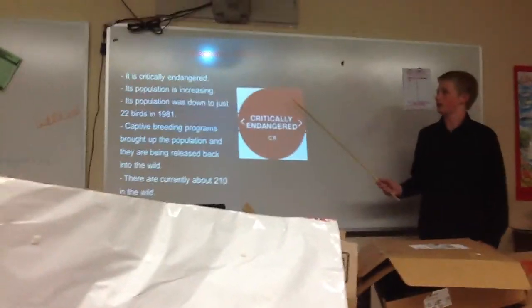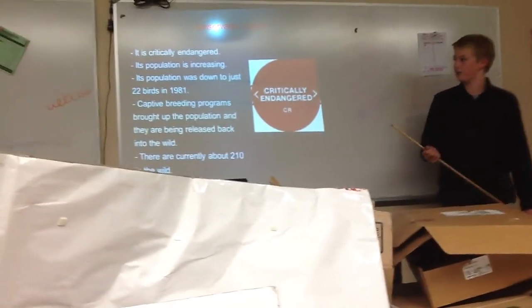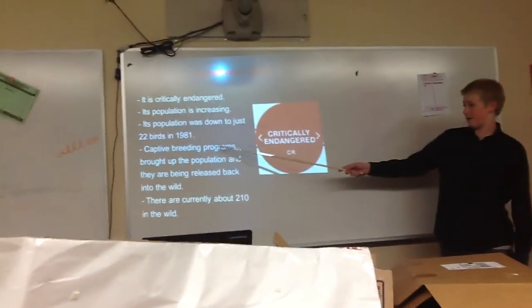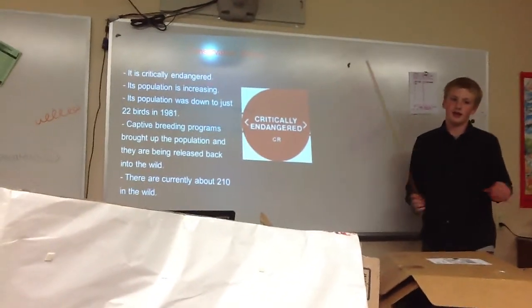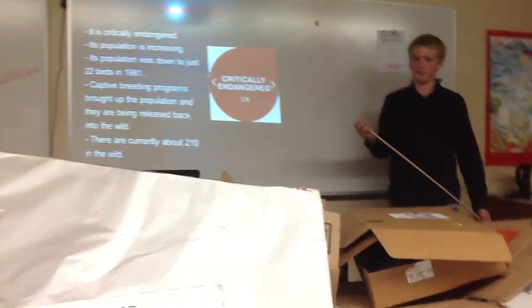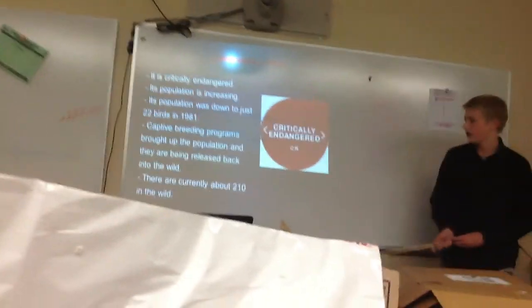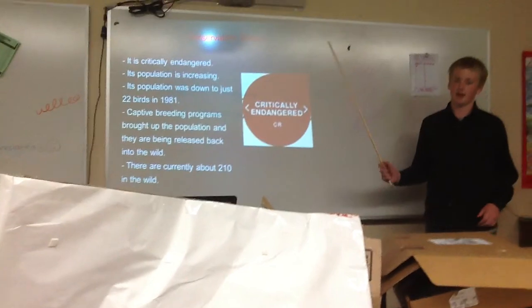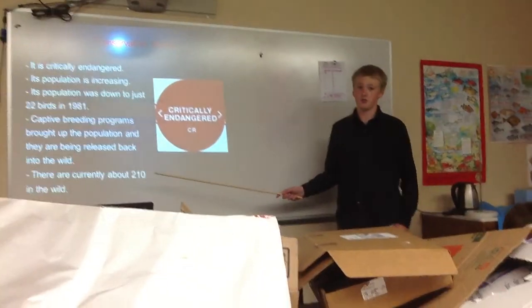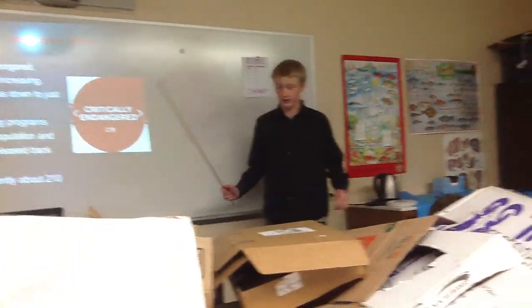The conservation status: according to the IUCN, it is critically endangered, but its population is increasing because of the numbers that are being reintroduced back into the wild. In 1981, its population was down to just 22 birds, and that was right before they took them all away and put them into a captive breeding program so they wouldn't go completely extinct. The captive breeding programs brought up the population, and now they're being reintroduced back into the wild. There are about 210 in the wild as of a source from 2012, so there could be more now.